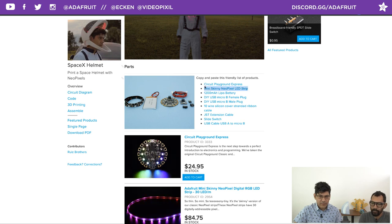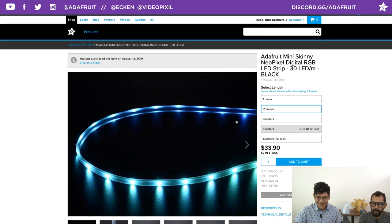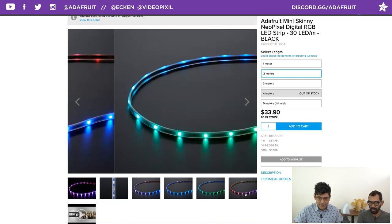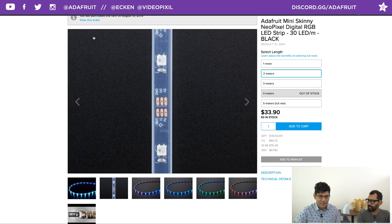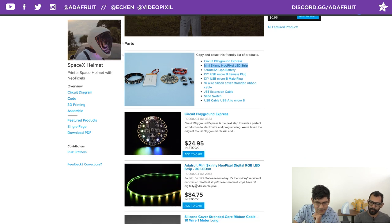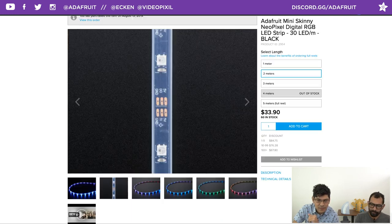Mini skinny NeoPixels are really hot right now. We actually tossed out all of our non-mini skinnies. We did not toss them out. We put them in the garage. I mean, considered tossed away when you can no longer see them. But yeah, definitely recommend switching over to the mini skinnies just because they're like half the width of a regular NeoPixel strip. Again, we have a weird pricing issue here. They're not $84. That's the whole reel. If you just want 1 meter, all you need is a meter, it's $17, which is better.